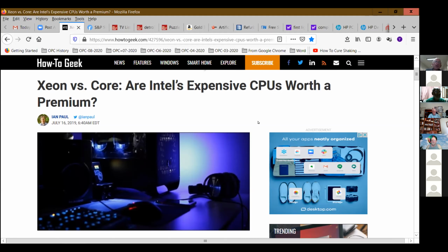So anyway, this is a comparison. And the question is, which is better? It says, are Intel's expensive CPUs worth a premium? The answer is, it's a definite maybe. It depends on what you're doing or what you want to accomplish with the equipment.